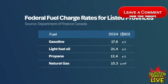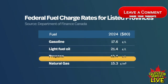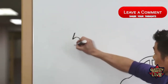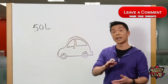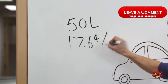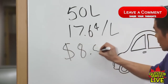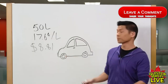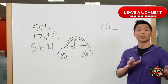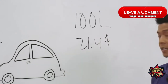To show the four fuels that are probably more familiar. Gasoline, light fuel oil, aka diesel, propane, and natural gas. So, just an example, you've got your cute little car, you're filling, let's call it a 50-liter tank of gas. As of April 1st, the carbon tax is about 17.6 cents per liter. You do the math, you're paying an extra $8.81 for a full tank. Let's do the same calculation for diesel fuel, let's say 100 liters, for an extra 21.4 cents a liter. That's the carbon tax as of April 1st.